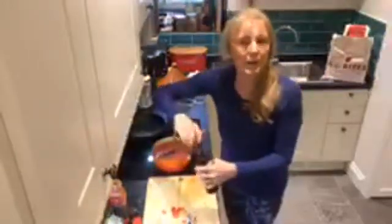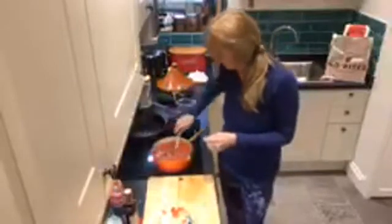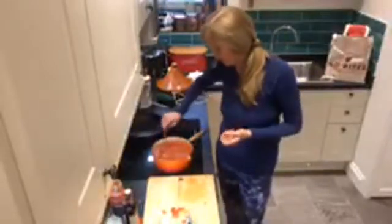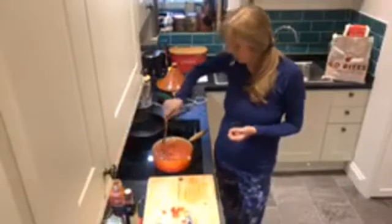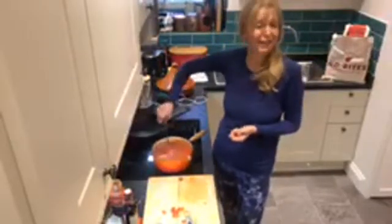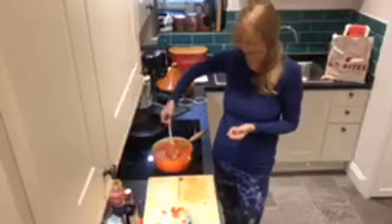Balsamic vinegar is quite a sweet vinegar as well, so that just brings out the flavour. There we go. So I'm just going to heat that. Look, it is quite the colour of the famous brand, isn't it?